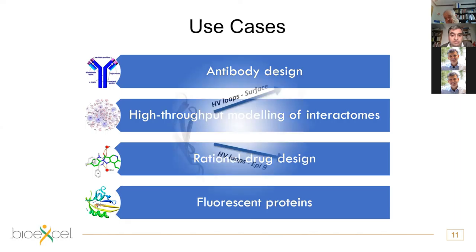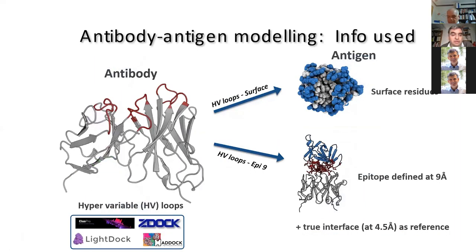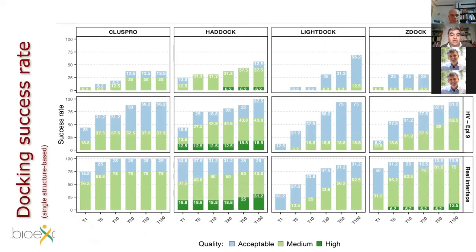Very, very briefly, we have modeling of the interaction with antibodies and antigens and the predictions of new antibodies. This is based on the HADDOCK series of software in combination with GROMACS. We have people in HADDOCK just at the level of testing different kinds of software, how they perform, how they scale up in HPC environments.